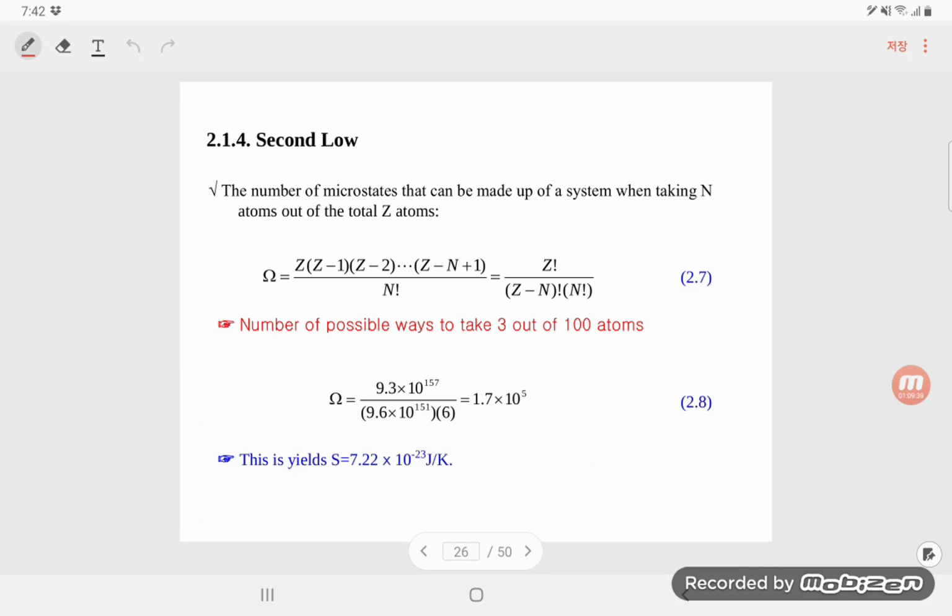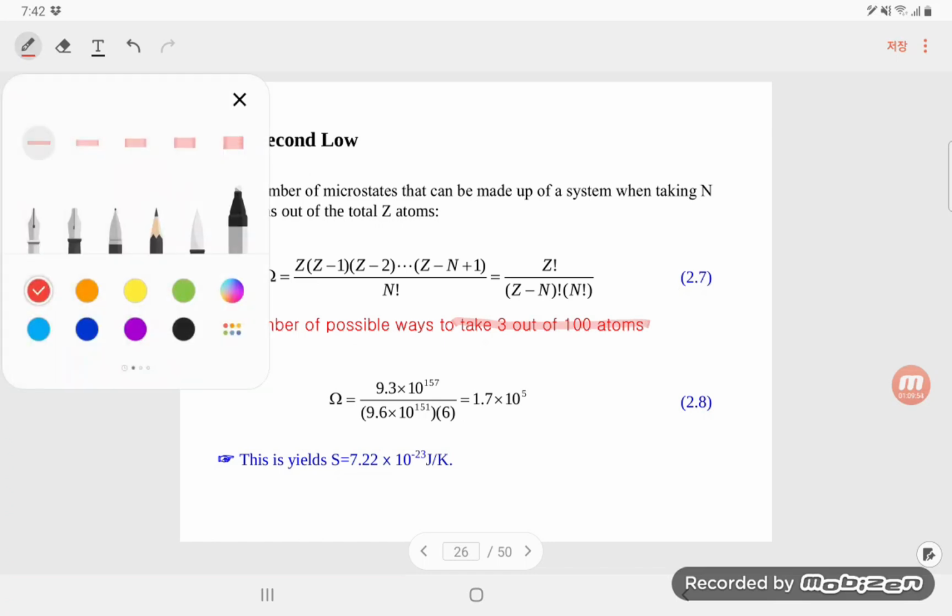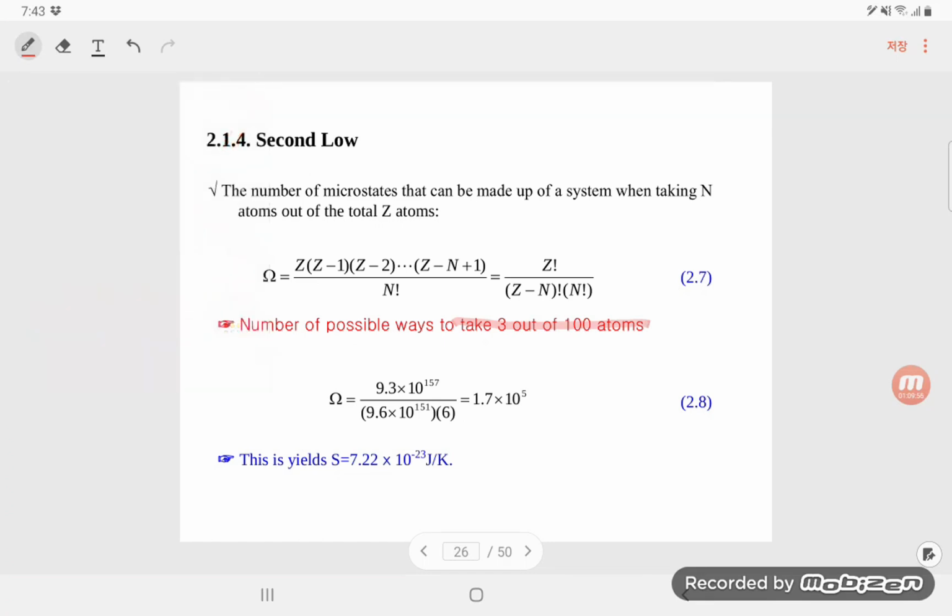It is complicated, but it is possible to calculate the number of possible ways to take 3 atoms out of 100 atoms. Okay, what is this one? This is the combination. So from the 100 we can select 3. So how can we calculate this one?